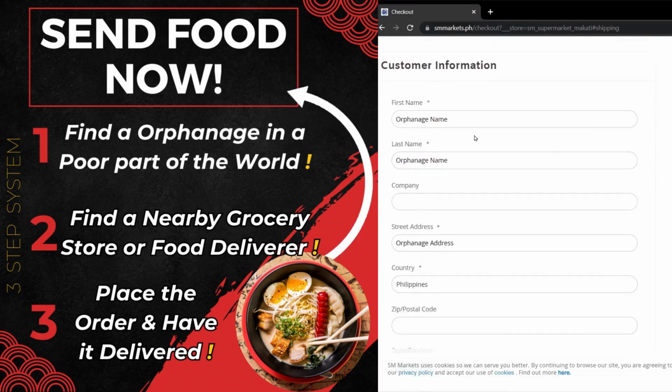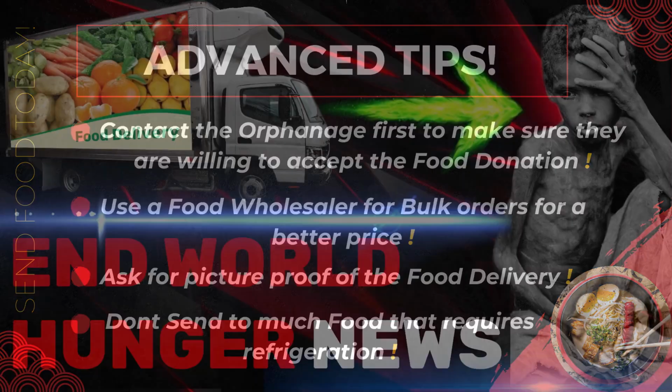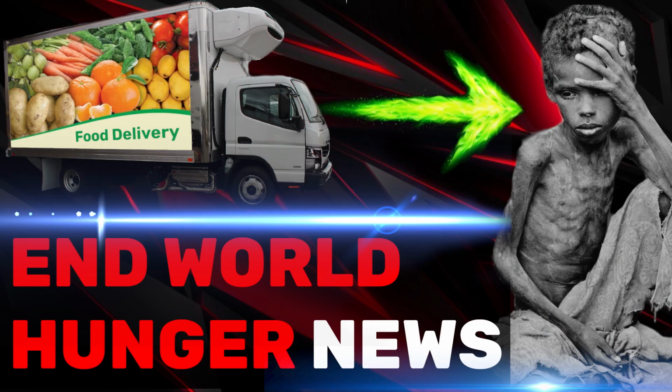For the delivery address or shipping address, we'll just put the address of the orphanage. And that's it, we're done. We just sent 500 pounds of rice to a poor orphanage in less than 5 minutes by using our phone. Use these 3 easy steps and send food to starving children today. The goal is to get as much food as possible to children who are starving.